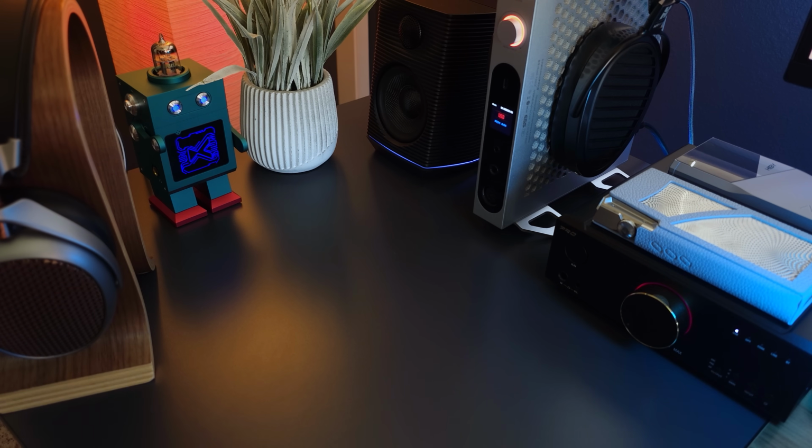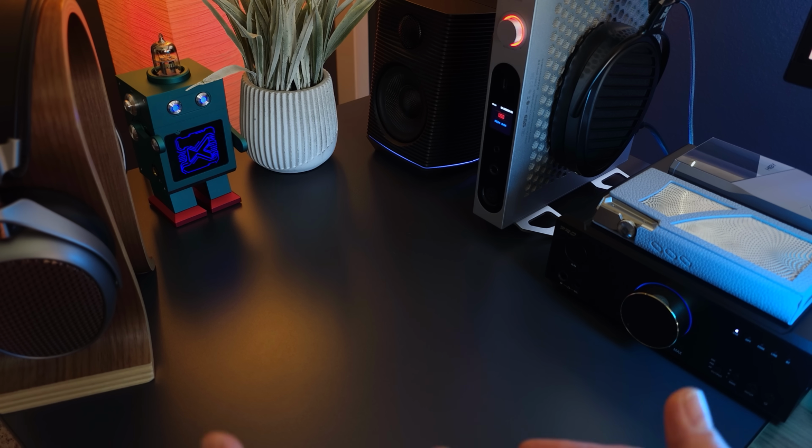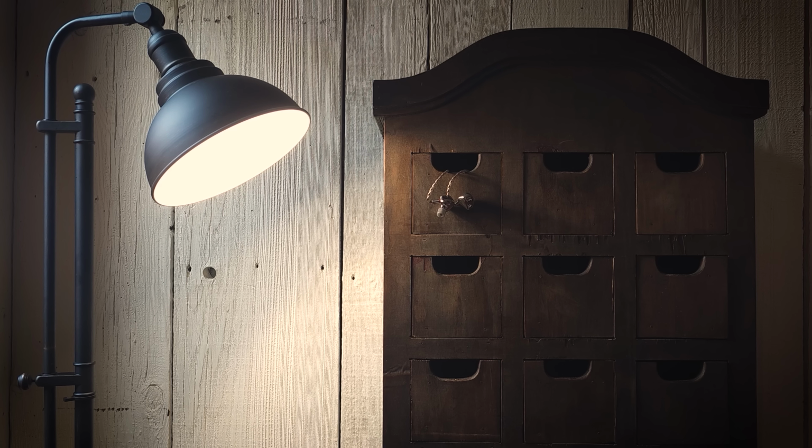Hey guys, this is Dave, and it occurred to me the other day that it's been a while since I've talked about some of my personal favorite portable DACs. As a matter of fact, I was looking through Gazadio's videos, and it turns out it's been about a year and a half, and I think I've reviewed around 25 portable DACs since then. So this video is certainly long overdue. So without further ado, let's talk about some of my favorite portable DACs.